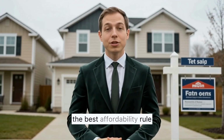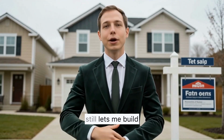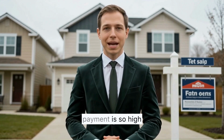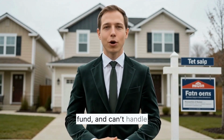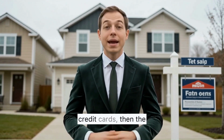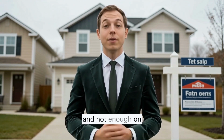That's why I think the best affordability rule is not what's the highest payment I can survive, but what payment still lets me build wealth. If your housing payment is so high that you can't invest, can't save an emergency fund, and can't handle basic repairs without using credit cards, then the house is too expensive. Period.